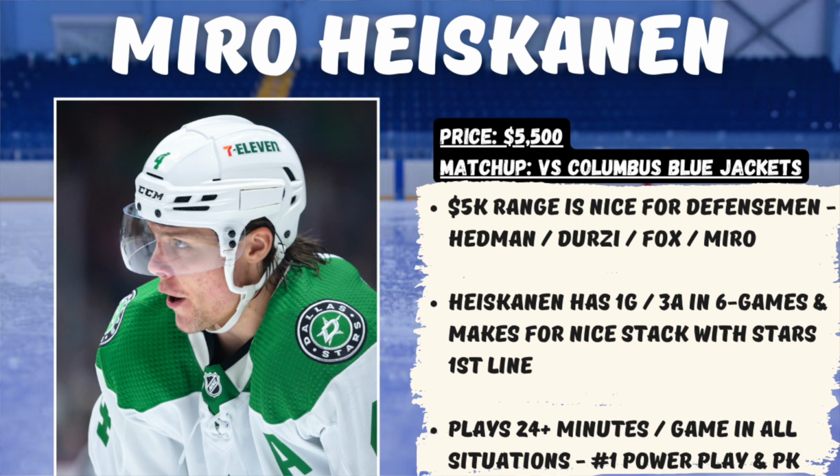Heiskanen's a guy who plays big minutes in all situations, 24 plus minutes per night, again on his team's #1 power play, plays on the penalty kill, and so far this year he's racked up 1 goal, 3 assists, 4 points in 6 games.